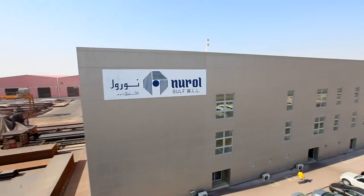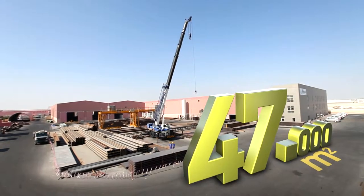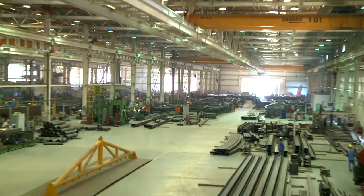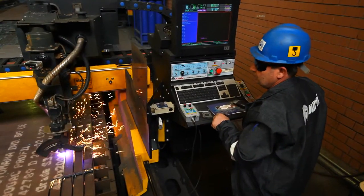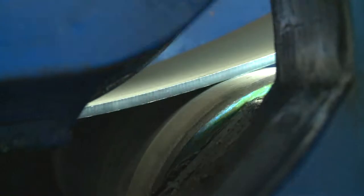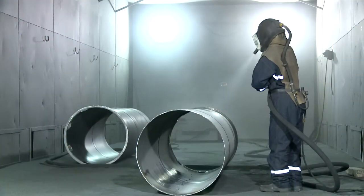Nurol Golf Fabrication Plant is situated in the new industrial area in Doha, Qatar, where it is built on a 47,000 square meters plot, with 19,000 square meters of covered production facility, which contains CNC plasma and oxy cutting machines, CNC pipe cutting machines, CNC bandsaw and drilling line, automated built-up section welding lines, inlet and outlet shot blasting lines, plate bending machines, hydraulic presses, and painting facilities.